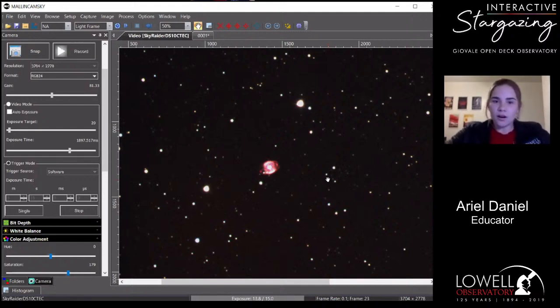Tonight, we will be using our 14-inch PlaneWave telescope to show you some really cool objects in the sky. I also want to mention real quick that on the 21st will be the Great Conjunction, where Jupiter and Saturn will appear very close in the sky. Right now in Arizona, it's about 8 p.m., so they are set below our horizon. We can't quite grab them tonight, but we will be able to grab them on the 21st. So please, stay tuned for that if you would like to see that on the 21st.